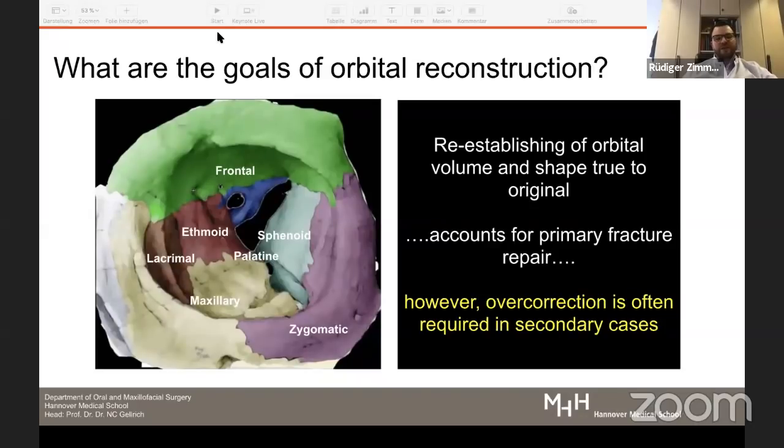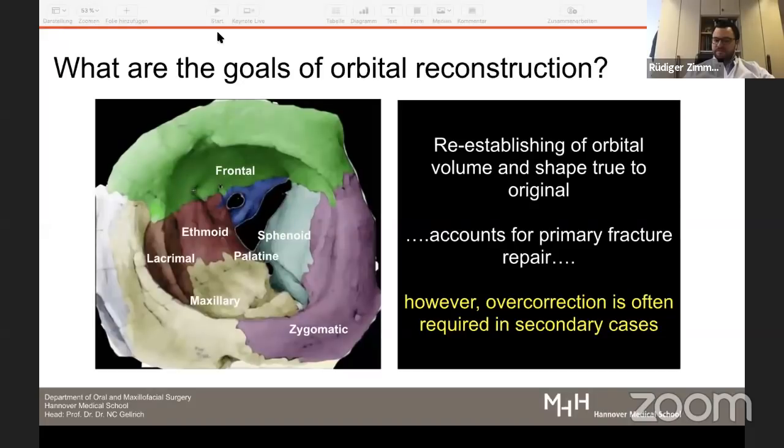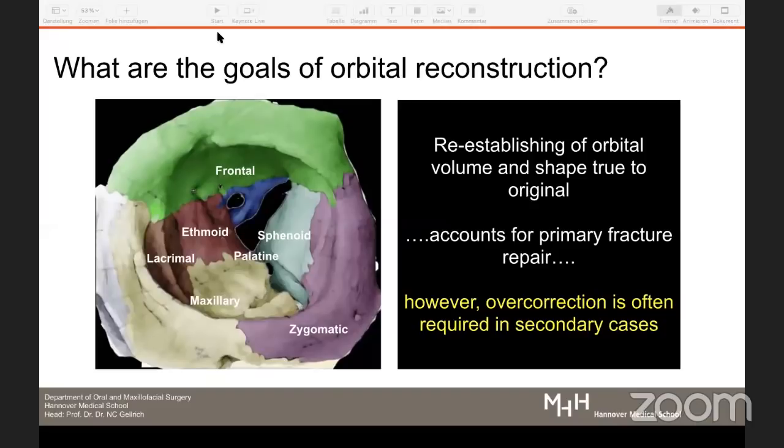It's like a feeling how much you have to move forward or put up the infraorbital rim or the orbital floor so that the eye comes forward 1 or 2 millimeters. So there is no direct correlation, and this is the problem. So that means reestablishing volume and shape, even in secondary reconstruction, is a good basis for you to start. And if still the patient is looking enophthalmic and hypoglobic, you have more options to correct this, and you then have the possibility to use, for example, calvarial split bone grafts intraoperatively to then try to really adjust the globe to a better position.